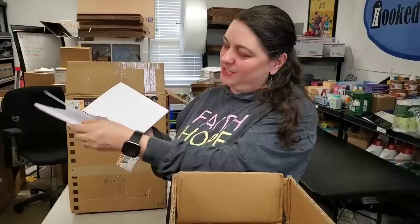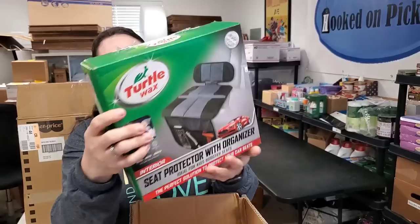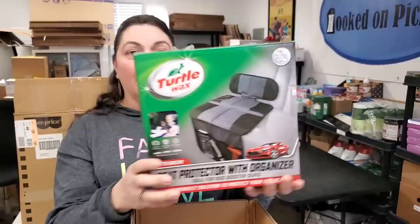Here's just a nice notebook that just says daily notes. Really pretty. What's this? Turtle Wax. Seat protector with organizer. Ideal for kids with booster seats. Beautiful. I remember how dirty our seats were underneath our booster seats. They were gross.